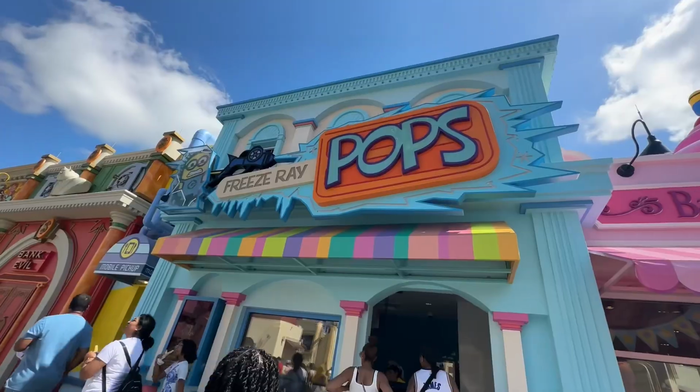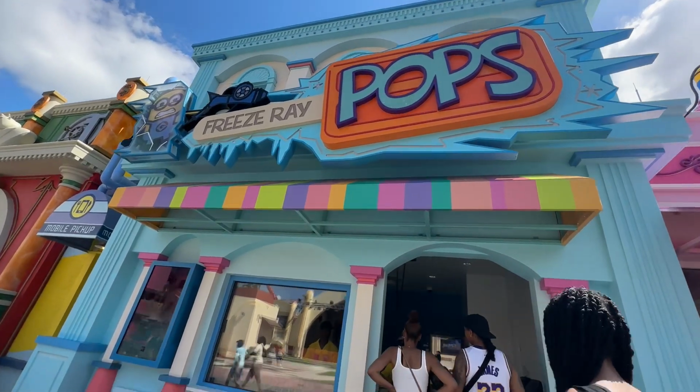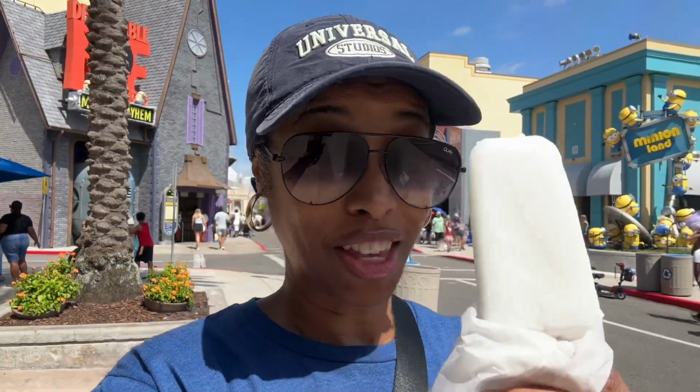It's worth it. Since I'm here in front of Freeze Ray Pops, I might as well go ahead and try one. All right, I'm finally getting around to trying one of these Freeze Pops. I got coconut, that's my favorite flavor. So let's see what coconut tastes like, if it really tastes like coconut. For all of you who grew up in New York, you guys know what cocoa cherry is. This right here, oh my gosh. Somebody brought the Bronx to Orlando.